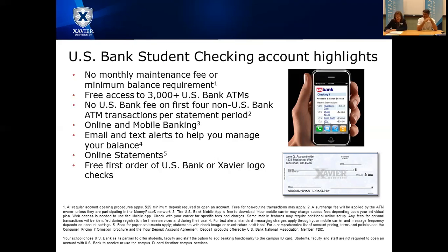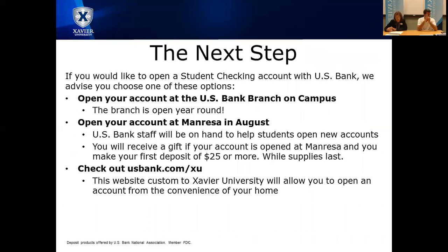Just a couple next steps for you. If you would like to open a student checking account with us, there's 3 ways that you can do it. You can open it at the U.S. Bank branch here on campus, or you can open the account at Manresa, and throughout the campus during Manresa, you'll see U.S.